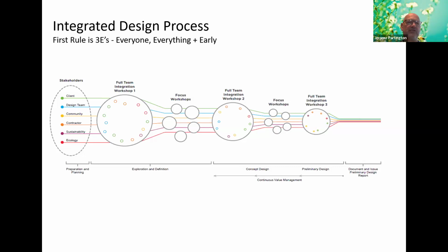And the first rule of integrated design is everyone, everything, and early. So that means a lot of big meetings, a lot more early modeling, a lot more early thinking and putting options, inviting consultants to put options on the table that they can't see in the whole context, but they're interested in and think might add value. And the all-team workshops are an opportunity for everybody to hear those opportunities and ideas and innovations, and actually see how it works with their part of the project, be it program, be it leasing, be it buildability, be it long-term operation.